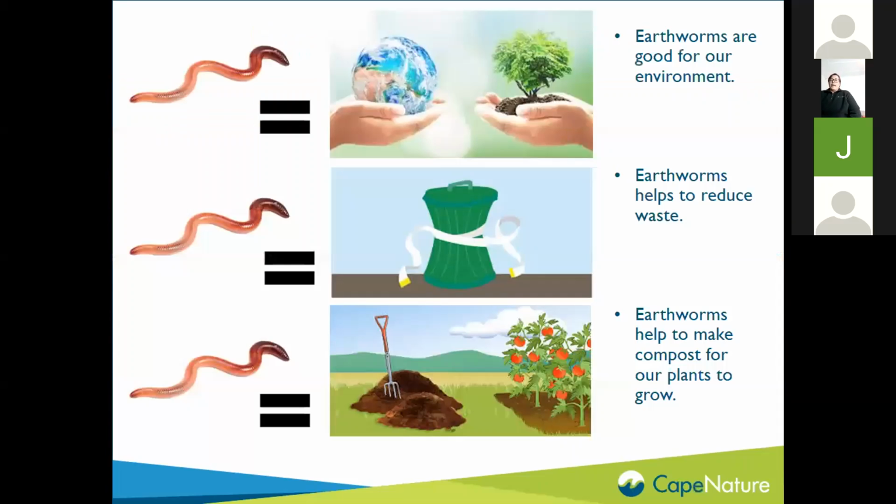Okay, and then just 3 important things to remember out of today's session. So earthworms are very good for the environment. And remember, we have one earth, so we want to protect it. Earthworms also help to reduce waste because of our landfill sites. We don't want our landfill sites to be too full of waste, so we can actually reduce that. And lastly, earthworms help to make compost so that our plants can grow, so that we can also have beautiful plants and fresh vegetables to eat. And of course, full of nutrients so that we can stay healthy.